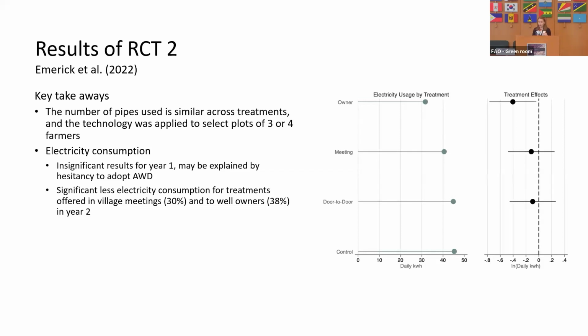But in year 2, in 2020, what economists saw is that there was significantly less electricity consumption, and we would expect water consumption, in treatments where AWD was offered through village meetings and to the well owners. That's what you see on the graph here, showing you the daily electricity use and then the treatment effects on the right.